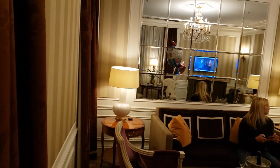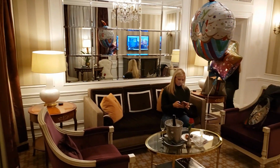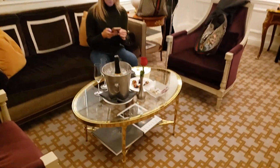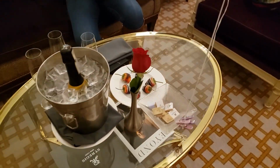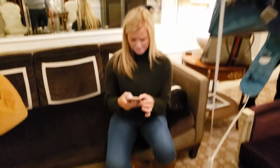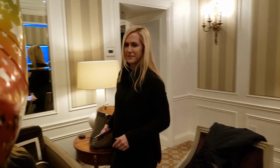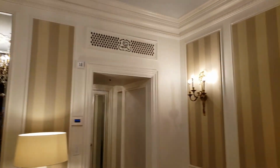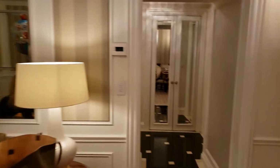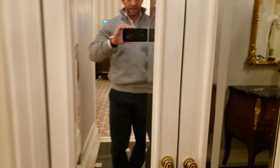Here's the pan of the room. There's Steph, who received some balloons, some champagne, and chocolate strawberries for her birthday. And it's her birthday too. So now we're going to exit this room, and we have a big closet.